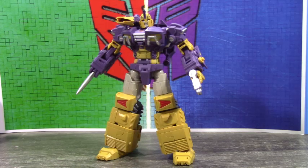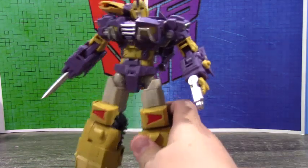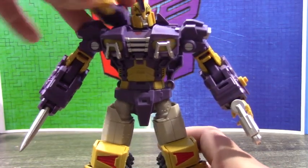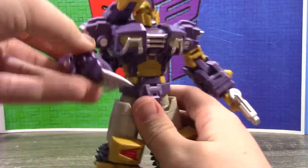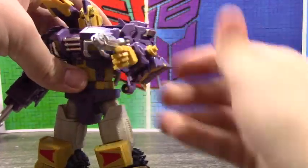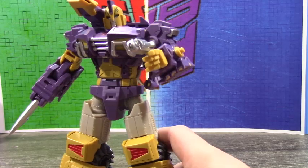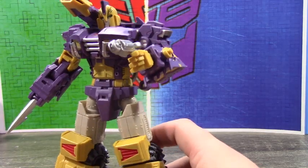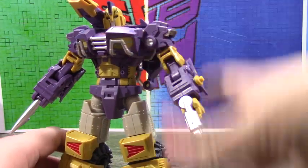But this figure is just amazing, from the head sculpt to how the cannon actually works, to the options of the hook or the drill, to even including the gun he used in the comic, which is just something that I don't think anyone would have cared if it didn't include, but the fact that it does is just a big bonus.